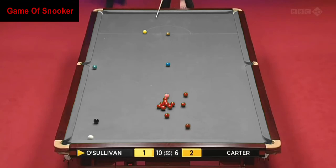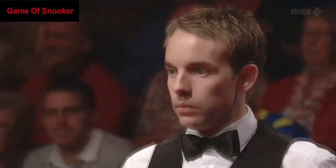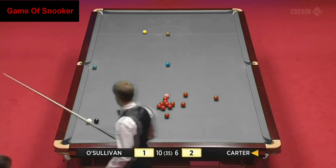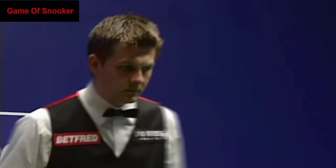Well, in the end, didn't think he could risk it, so decided to play the snooker. Wonderful. The imagination that went into that shot without hardly thinking, and as I've said before, I used to say it about Alex Higgins all the time. A snooker brain, born with it.